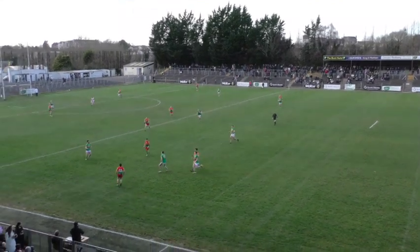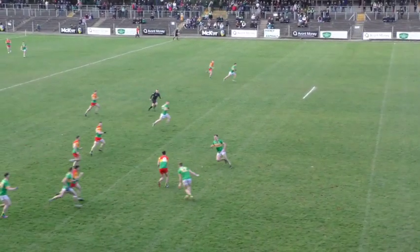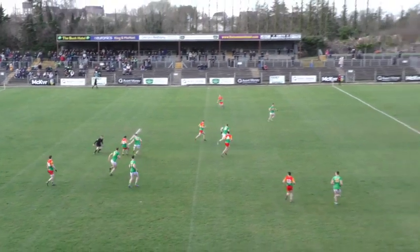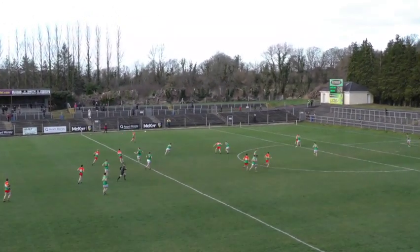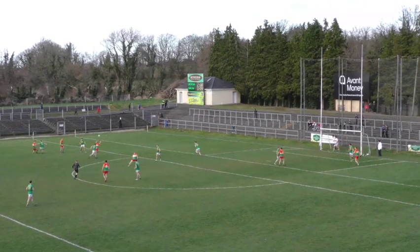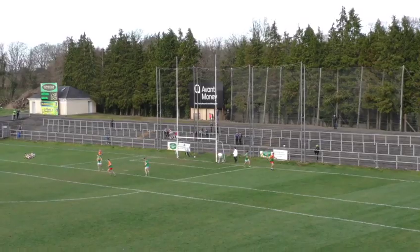Here comes the kick out now from Kieran Cunningham. Lands it down towards this near side of the field. Fists going across there to try and win the ball, and Carlow have it once again, and opportunities there for them. Ball eventually played inside here towards the centre once more. And Carlow now have played the ball right across here to their corner forward. This is good play from them as they work the ball in here to Ross Dunphy. Ross Dunphy has the shot from just around about 21 metres out.